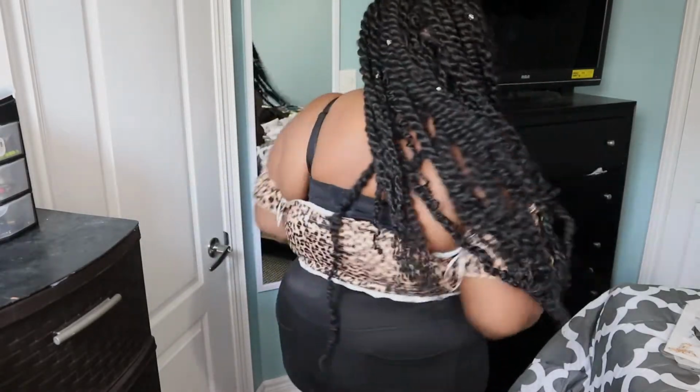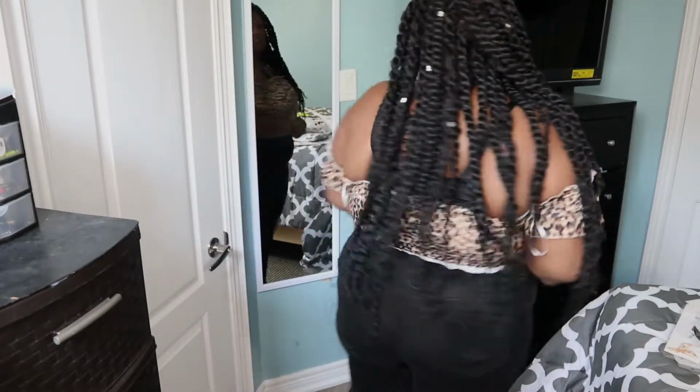This is what the back looks like. Obviously my bra is showing. This needs to be pulled up more. But yeah, I think this is just so cute. I would love to get a cheetah print pair of sandals to go with this, with a nice gold chain, nice gold earrings. I love it, and I love the length of it. It's just the right amount of belly showing.